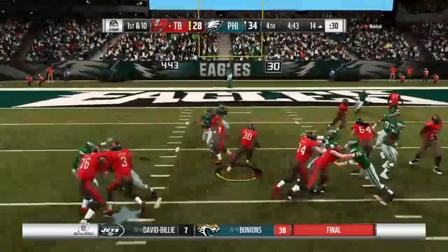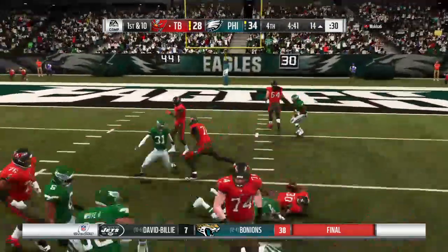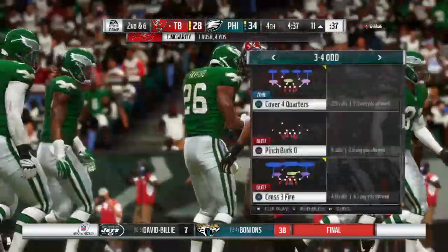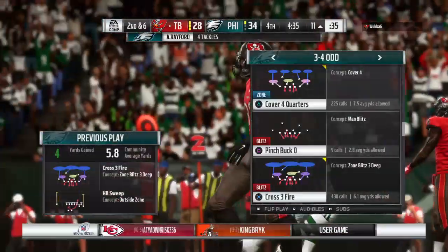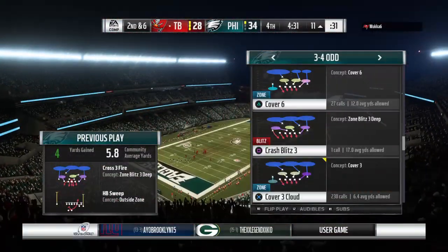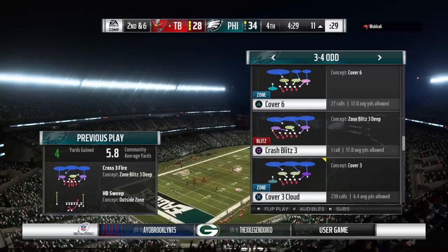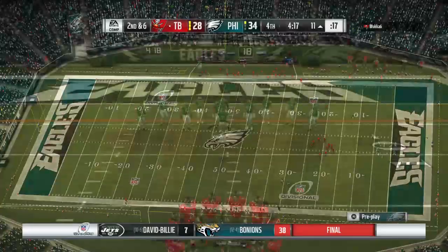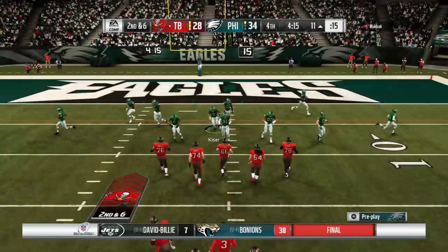They'll run it now out of the gun. And able to push his way forward here for a good little gain. It's a pickup of 4, and it'll bring up 2nd down. Typically, we think it's the strong safeties that are better tacklers, especially closer to the line of scrimmage amidst traffic. But in this case, how about the free safety coming up and making the big-time play?